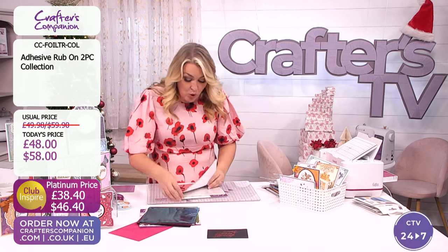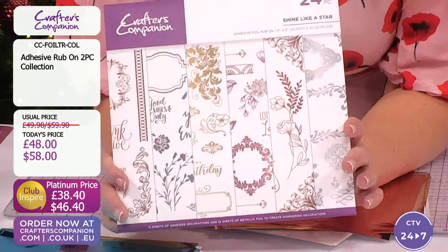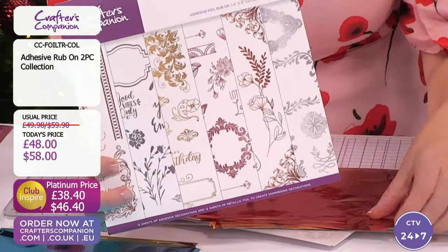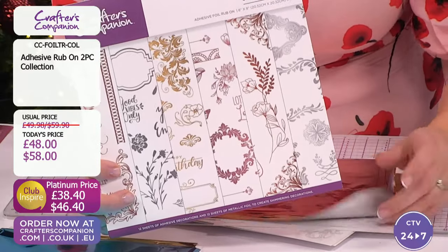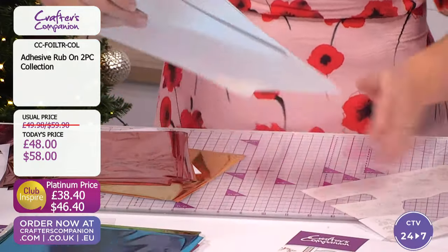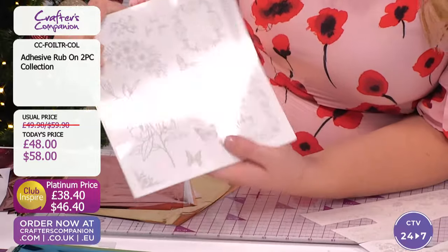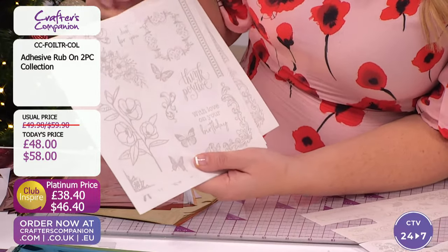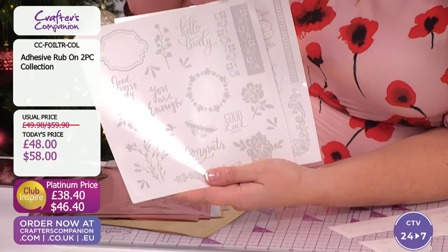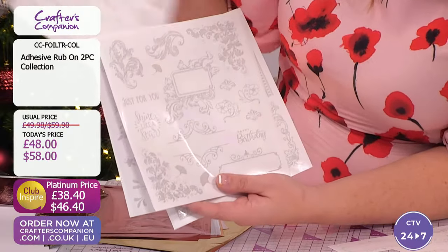Now, if you go for this set here, which is called Shine Like a Star, you can see the sort of designs that you're getting in the front. You get 12 sheets of the rub-ons and 12 sheets of the foil that goes with it, right? The rub-ons are all clear because they're actually just adhesive. So you're getting 2 pages of each of all these rub-ons, where you've got lovely big borders, corners, sentiments, all these different pieces that are going to work with each other.